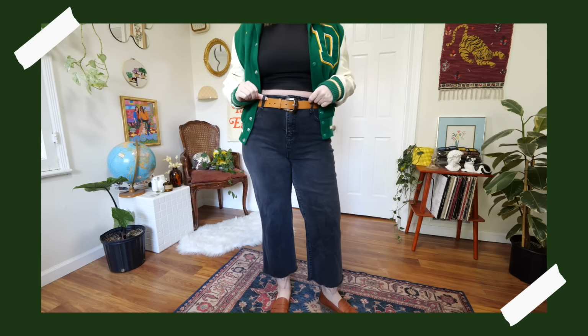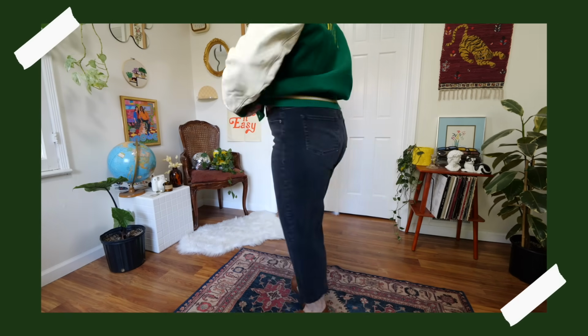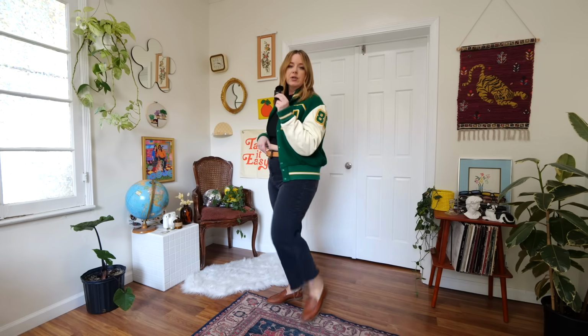And then these are the only black jeans I have. These are truly the only black jeans in my closet. These are a few years old, honestly going on maybe 4 or 5 years old. These are from old Wild Fable. They don't even make these anymore. I think these were called the skater jean. So they're a little bit more wide leg and frayed at the ends, but hey, it works, you know? And then these loafers are thrifted.